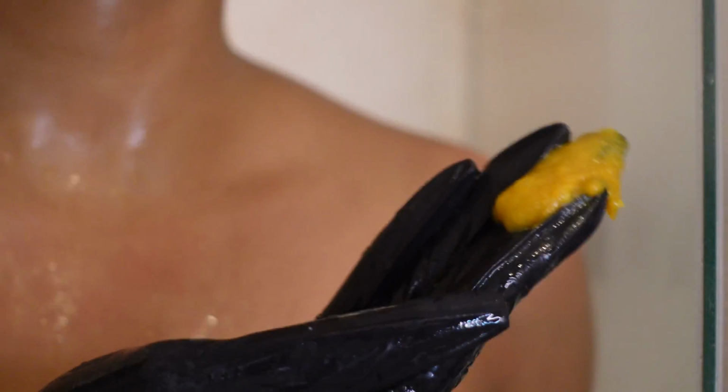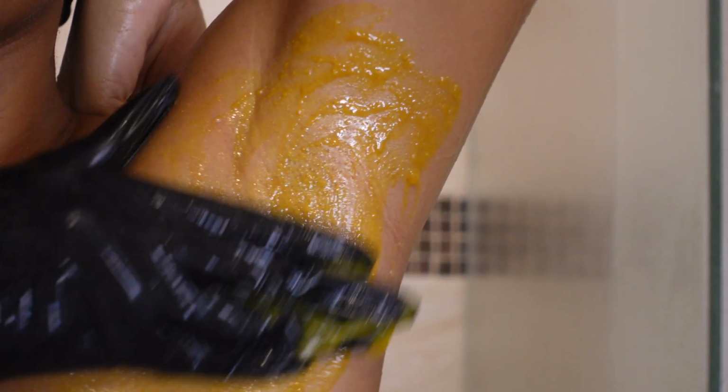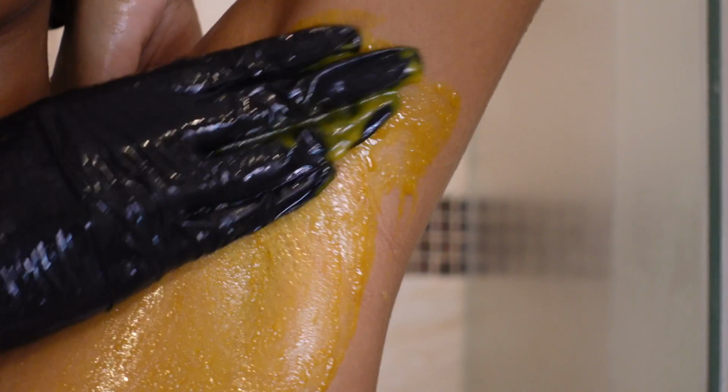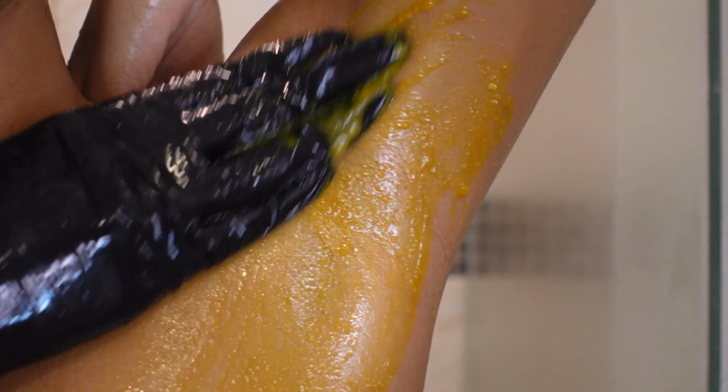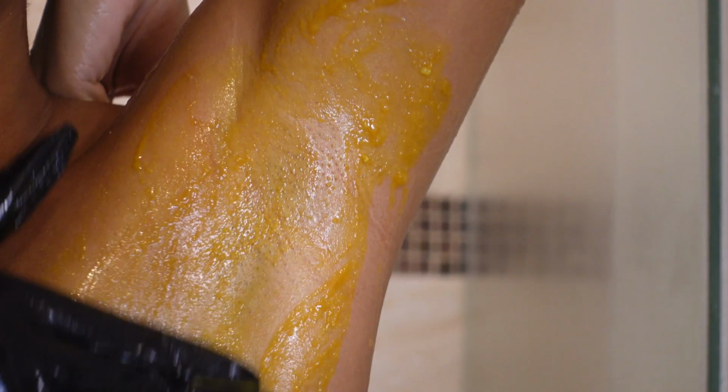And I use this under my arms, my elbows, my knees, and my bikini area. And this, you guys, really brightens my underarms, brightens all those areas that I mentioned. It lightens it, and it really does help those ingrown hairs. I have been using this for about a year straight, and I mean, my underarms tell you everything that you need to know about this mixture.